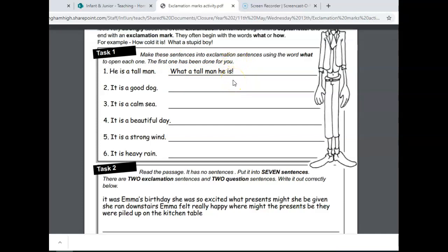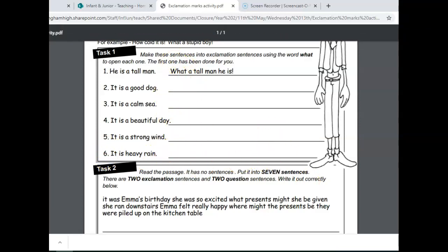You can see that they've moved the words around. So instead of "he is," it becomes "what" and then "a tall man," and they've put "he is" at the end of the exclamation sentence. So "it is a good dog" becomes "What a good dog it is," if you like, or "What a good dog." Then you have 3, 4, 5, and 6. Do not forget your capital letters and don't forget your exclamation marks.